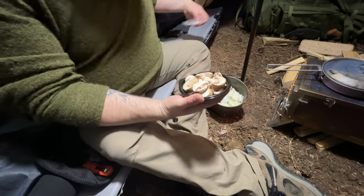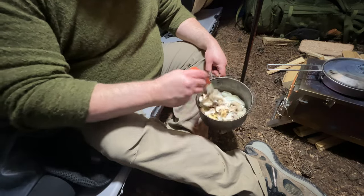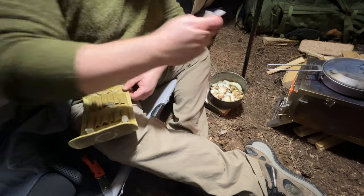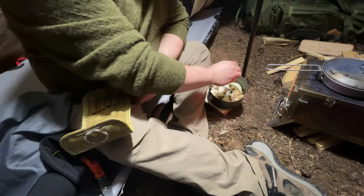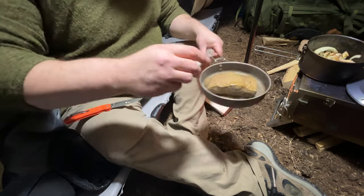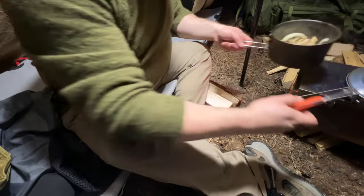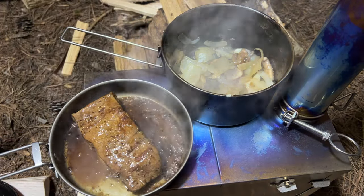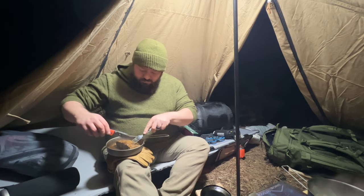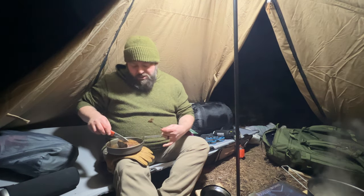Lovely bride already chopped up the mushrooms for me. Stir these up a little. A little bit of garlic on these. A little bit of lemon pepper. Get a little bit of Montreal steak spice going on the steak. Back on there. That is just about perfect.